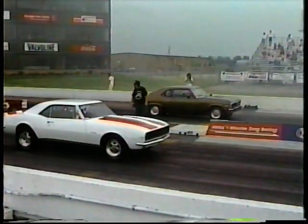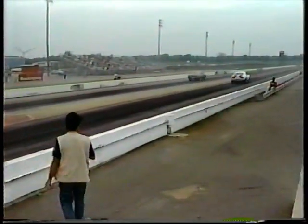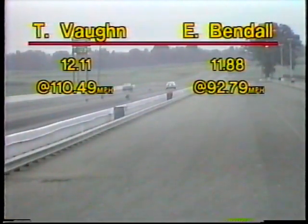A pair of Chevys are next. Ed Bendel's '67 467 Camaro is pitted against Tony Vaughn's 395 '72 Nova, an A-Class versus a B-Class car. Look out, Tony red lights giving the win to the Camaro.